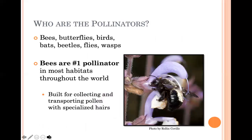And who are the animals that are doing this? So we know we're going to talk about bees, but butterflies are also great pollinators. Birds like hummingbirds can be pollinators. Even bats, because they have lots of hairs on their bodies and they pollinate a lot of tropical fruits. Then even beetles, flies, and wasps are all pollinators too. But really the best pollinators that we have are bees. They are the number one pollinator in most of our ecosystems.